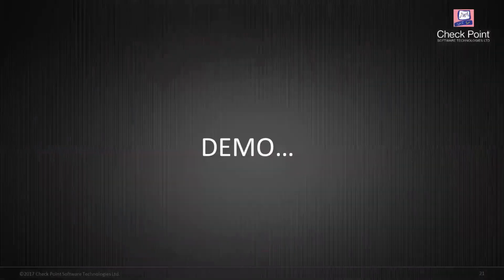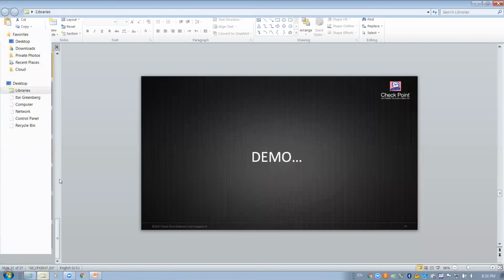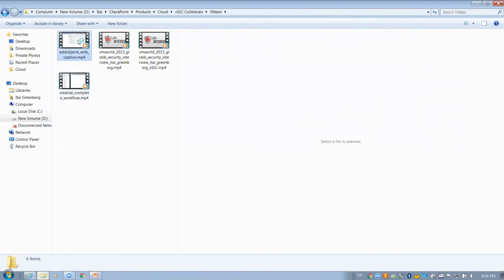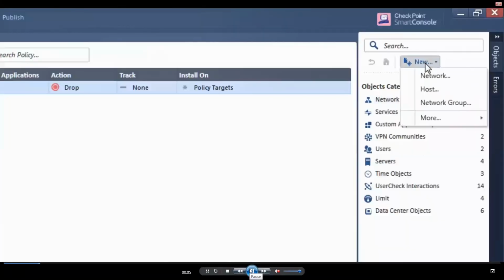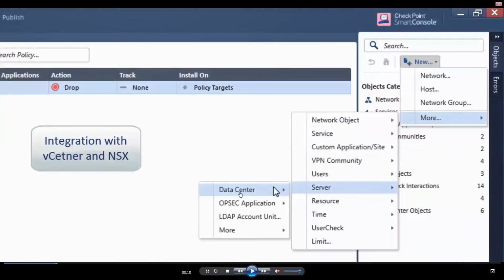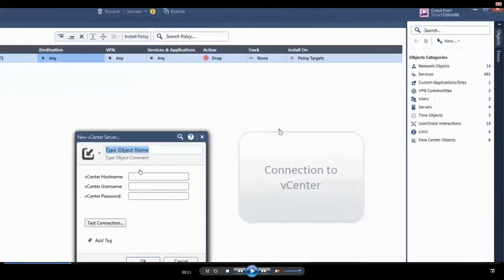I want to show you a short demo to illustrate one of our adaptive security technologies that we have in our systems. In this video, you will see how we are starting in the private cloud with VMware. I will show you how I'm connecting Check Point management, this is the Check Point management console, into vCenter. Here I'm going to put the username and the password for the vCenter in order to create a trust between the Check Point management and vCenter.